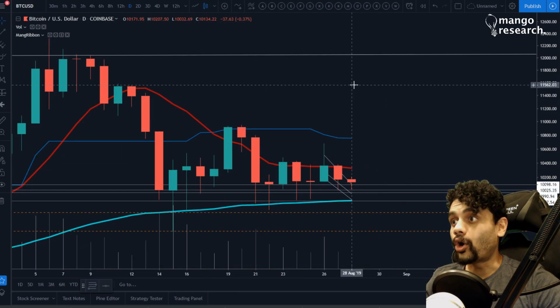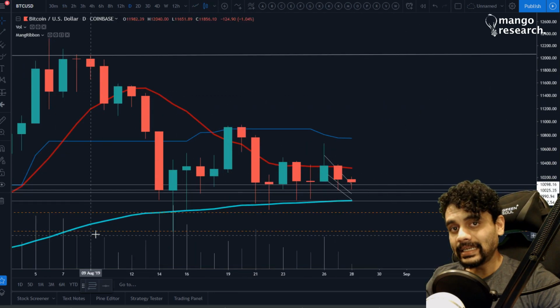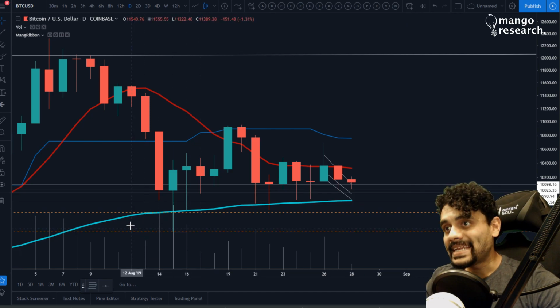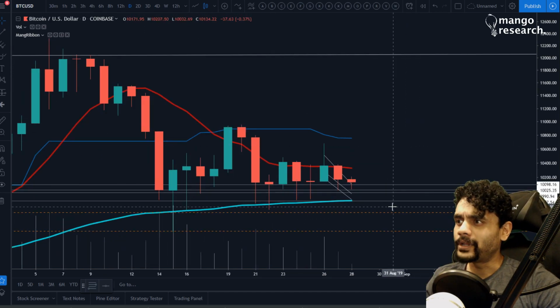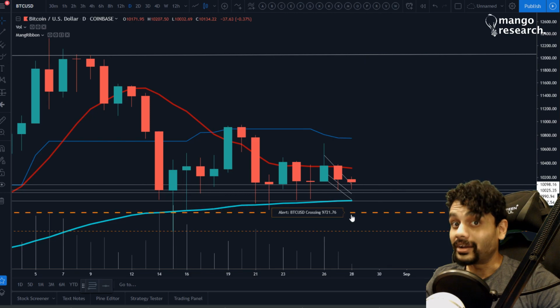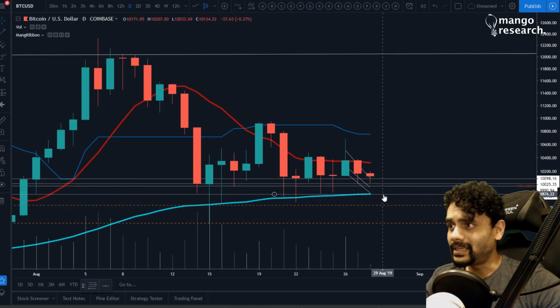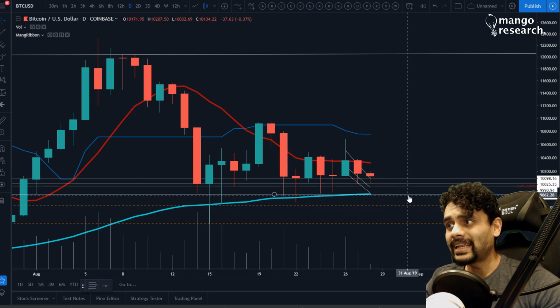Here we have Bitcoin USD on the daily, and as you can see, the teal EMA over here lining up perfectly with its horizontal, sitting at around 9,880ish, is the 89 EMA that I'll be looking for Bitcoin to either close a 12-hour candle underneath for me to be de-risking my position, or if we bounce there, I'll be adding to my position again and just building that again.